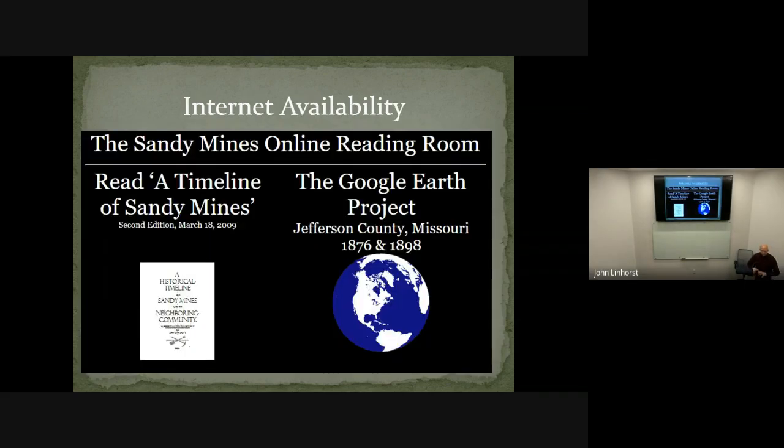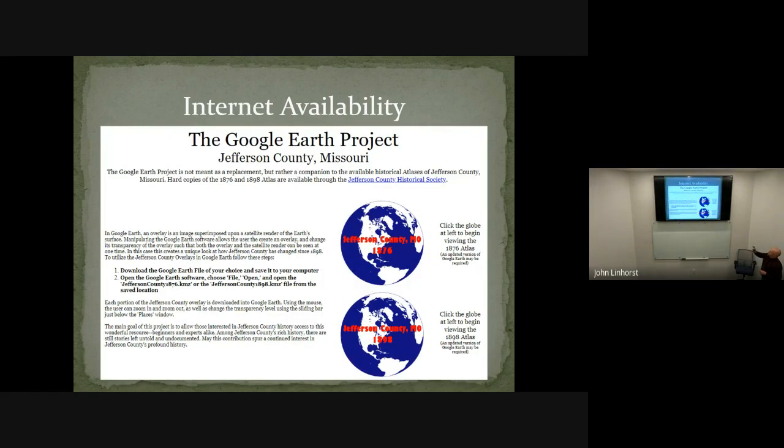So, all in all, I've taken all of the Sandy Mines research, as well as what I've called the Google Earth Project. I wanted to get that shared with people. So I printed a small handful of books of the timeline of Sandy Mines, but put together an online resource where people could go and get access to not only the Sandy Mines timeline, but also the Google Earth Project. So if you're interested in downloading that Google Earth Project, there's a website here I'll share in just a minute.